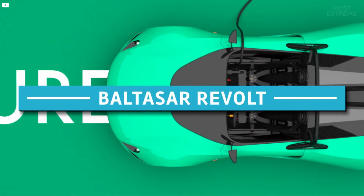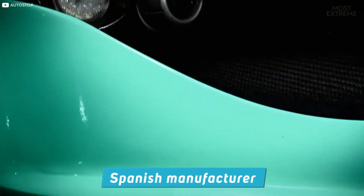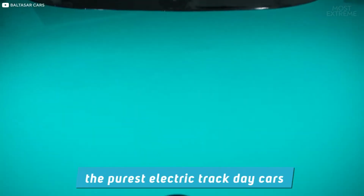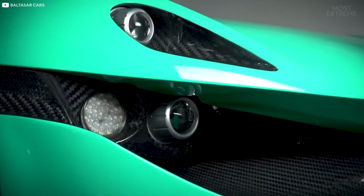Baltasar Revolt. Track-ready cars are hard to come by, with only a few all-electric versions to choose from. Until now. Baltasar, a Spanish manufacturer, revealed the Revolt in 2021, and the company describes its aim as being to create the purest electric track day cars. Made almost entirely from carbon fibre, it weighs just 1,697 pounds.